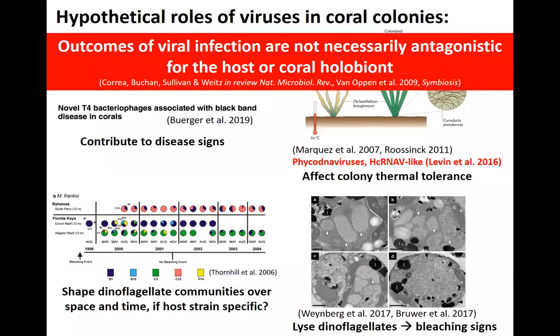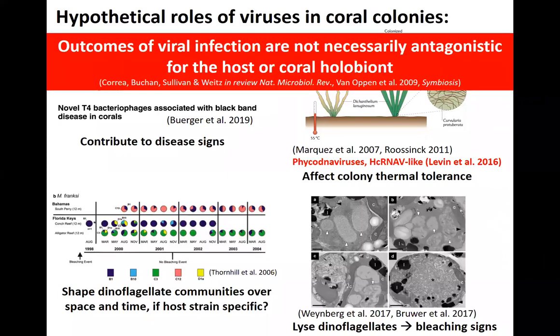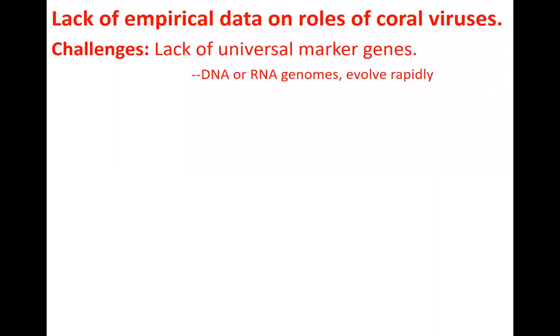So when we think about the potential outcomes of viruses in corals, there are many possible outcomes, and not all of these are necessarily antagonistic to the host of the virus, and certainly not necessarily antagonistic to the coral holobiont overall, right? And so, because we do not yet have empirical data demonstrating the role of a particular virus in a host or a holobiont for corals, we have to be very careful about how we design our experiments and how we interpret our data to make sure that we aren't putting a virus in a stereotype box and missing something important that it could be doing.